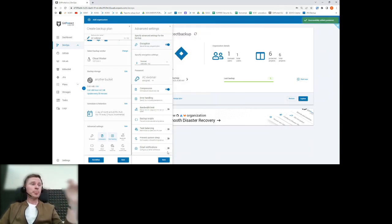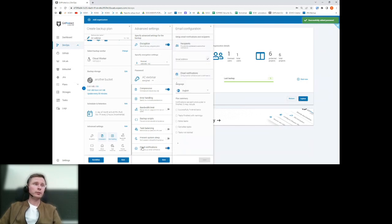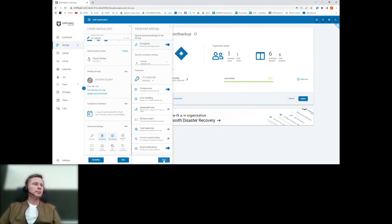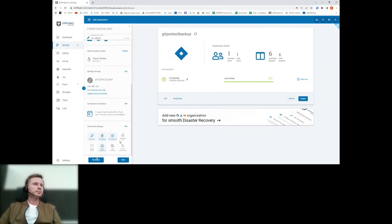Let's save it. And we will switch the email notification on. Let's provide the recipient. And let's decide that I would like to be notified about, let's say, the positive results as well as the tasks that failed, and that's it. So let's save, and save and run, right?